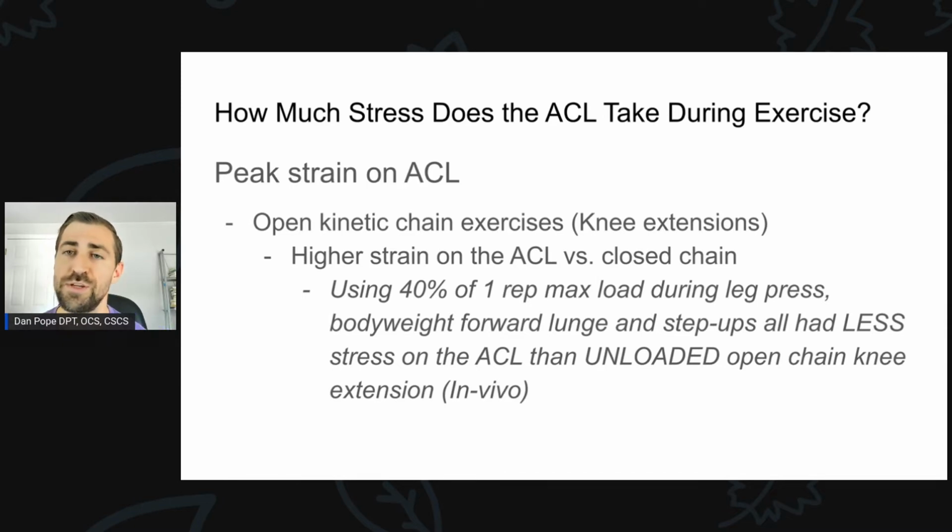So this is a stat directly from the paper. Using 40% of your 1 rep max load during leg press, body weight forward lunge, and step ups all had less stress on the ACL than unloaded open chain knee extension. This was an in vivo study, so that's kind of the gold standard for determining how much stress is going on the ACL. So squats, loaded lunges, and step ups all had less stress on the ACL than an open chain knee extension with 0 weight. Keep that in mind because that's going to be really important as you start to ramp up loading in the gym.